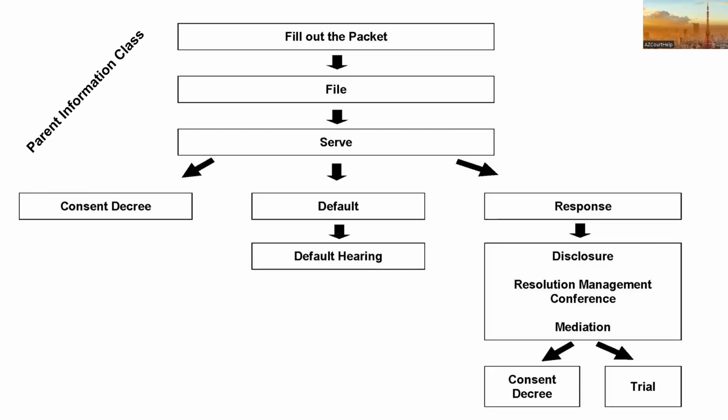If the other person does nothing within the 20 or 30-day deadline after being served, you can file for default. And that's usually the last thing you have to file, unless you publish in a newspaper, in which case you'll have a default hearing before the judge.